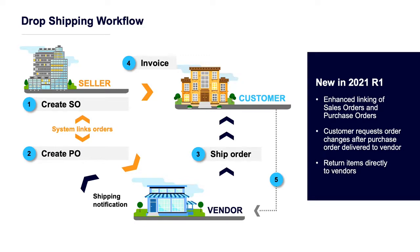In addition, if the customer receives some goods that are not to his satisfaction, in 21 Release 1, we can send that back to the vendor directly. It no longer has to come through my particular warehouse.